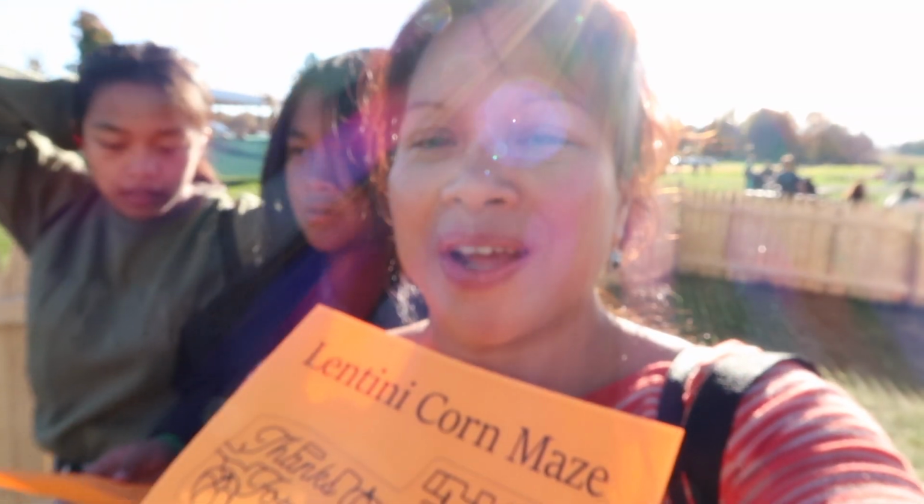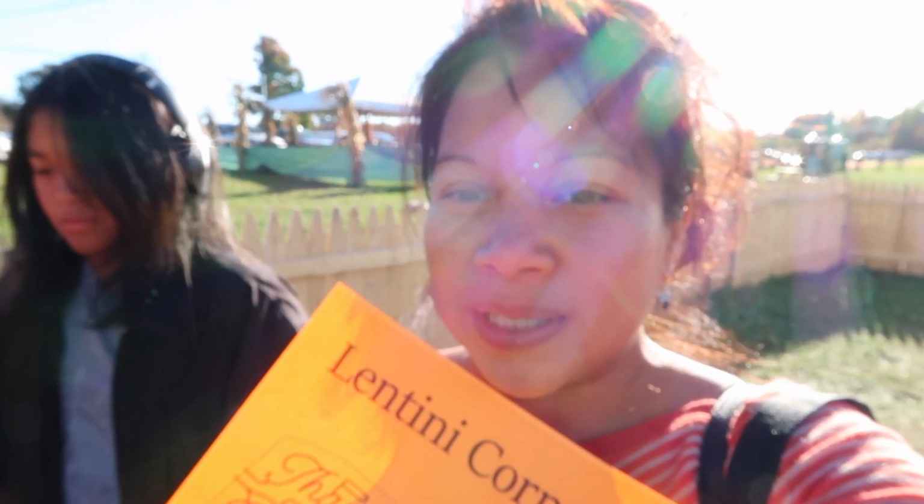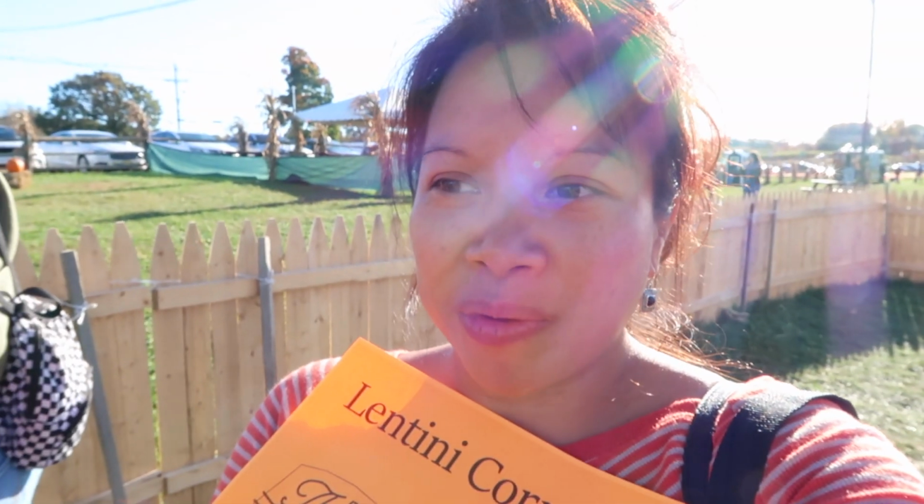Okay, so we're finally ready to head into this corn maze, and we have the map of it. So this is just a little bit of a help in case we get lost. This is our yearly thing. We did this last year. We did this, actually no, we did this the year before and last year. All right, let's go.